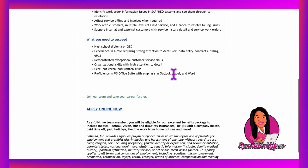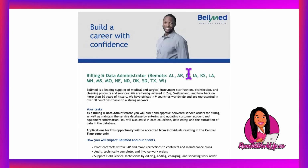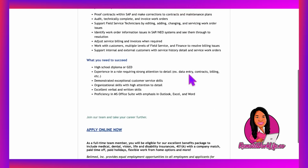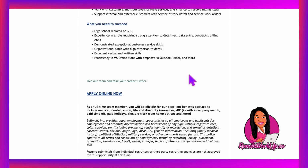Now, again, what do we see? Excel. You're not going to get around Excel, y'all. So that's why I keep pointing it out. I keep mentioning it every time I talk about data entry, because Excel is a necessary skill when you want to do data entry typing jobs from home.